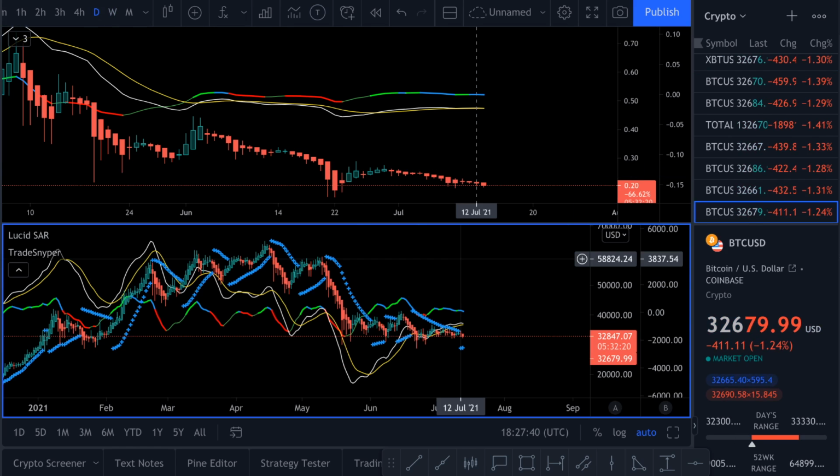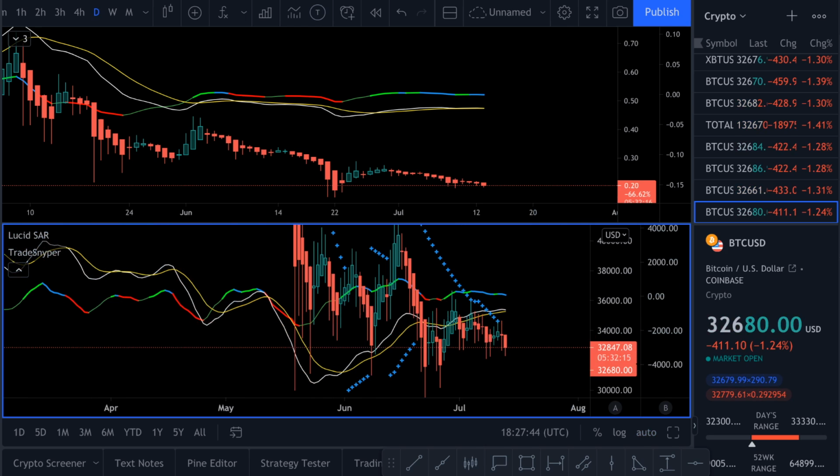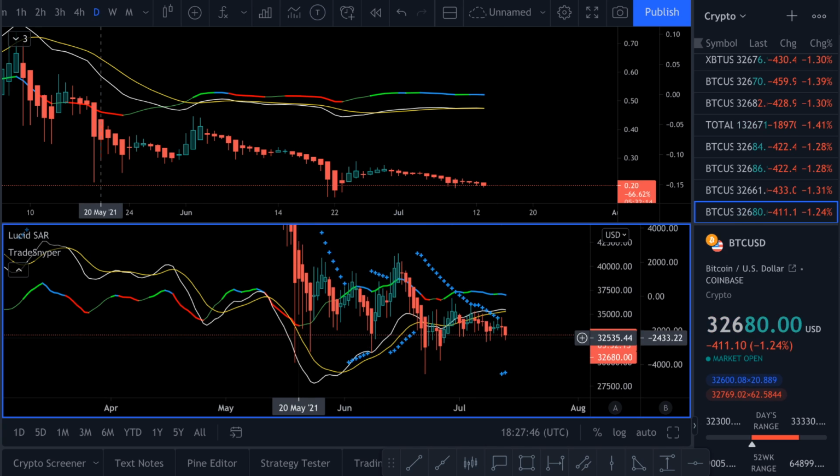It's really tough if you compare the daily to the daily. They're both blue, so that's just really bad. And they're at the bottom, consolidating at the bottom area. So it's just bad all around.